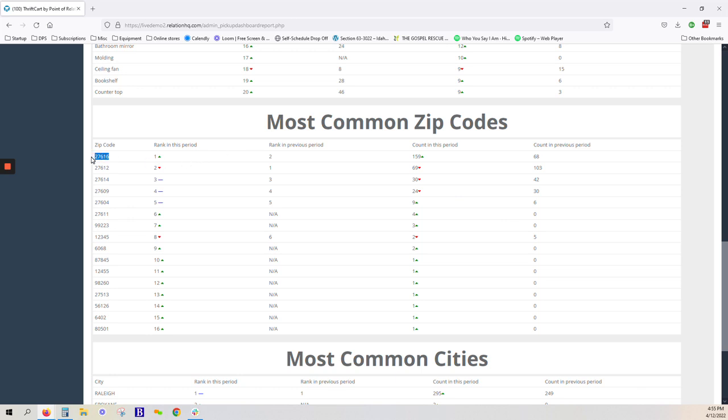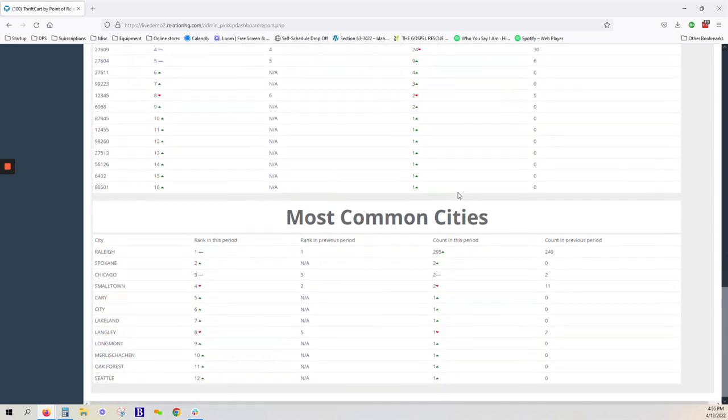Looks like zip code 27616 has taken first place this time period, where it was second place in the last time period. A total of 159 pickups as compared to 68. We see that 27612 has taken second place, which in the prior time period had been the first place, and we've picked up 69 pickups from that zip code in this current time period compared to 103 in the last.